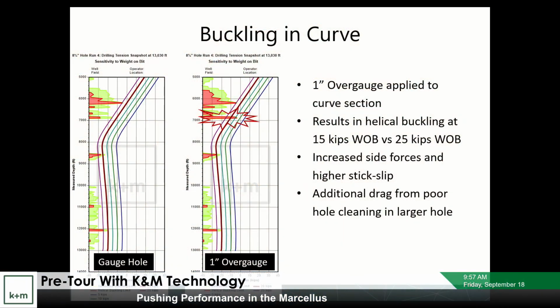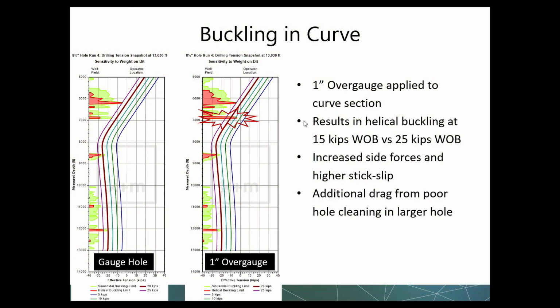We have done it previously, where we're looking at buckling resistance for a gauge hole versus a 1-inch over gauge hole. Not in this case, we did not. We know that the hole was over gauge because we saw a lot of cavings. You can't have cavings and have a gauge hole. So we know that the hole is enlarged. We don't know how much it's enlarged, so in this case we just guessed that it was 1 inch.